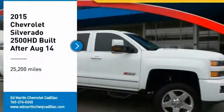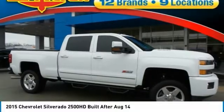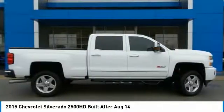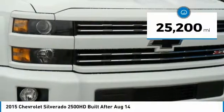Pick up this great vehicle, which is available today. This could be the one you've been searching for. Contact the dealer today and get behind the wheel today. This vehicle has less than 30,000 miles.